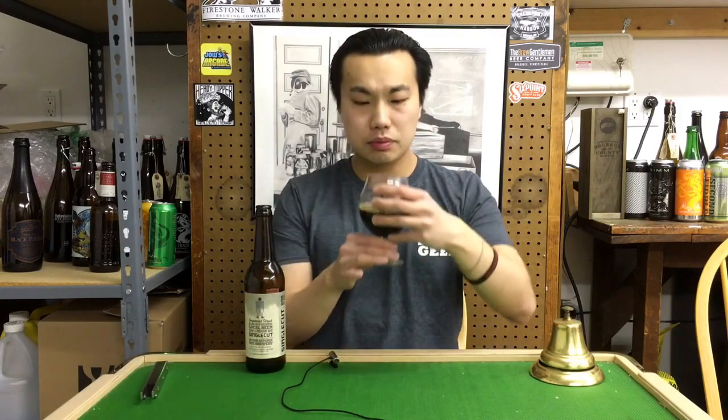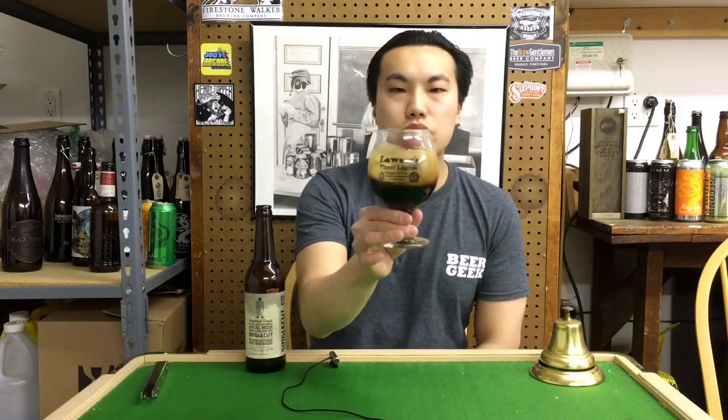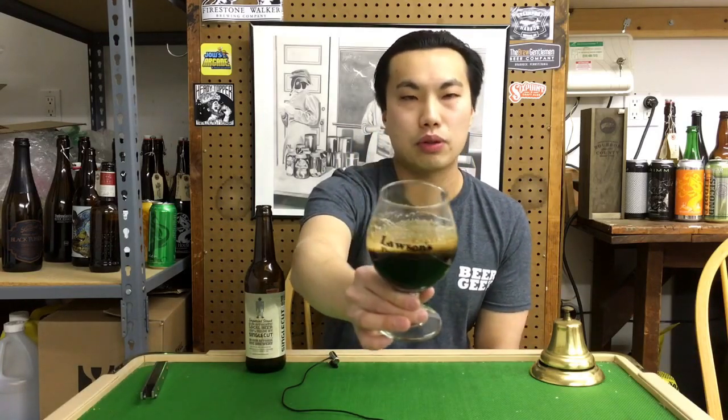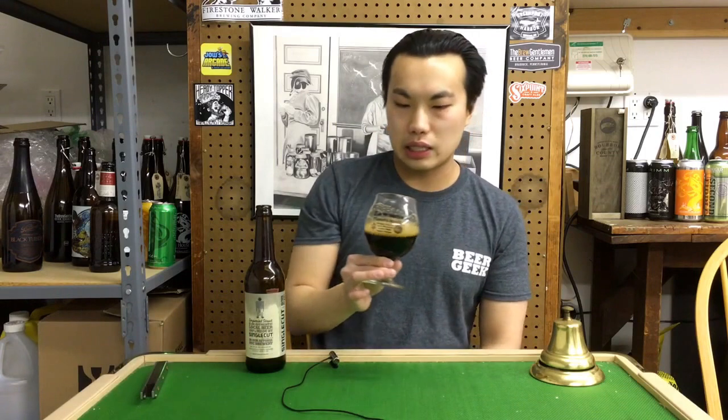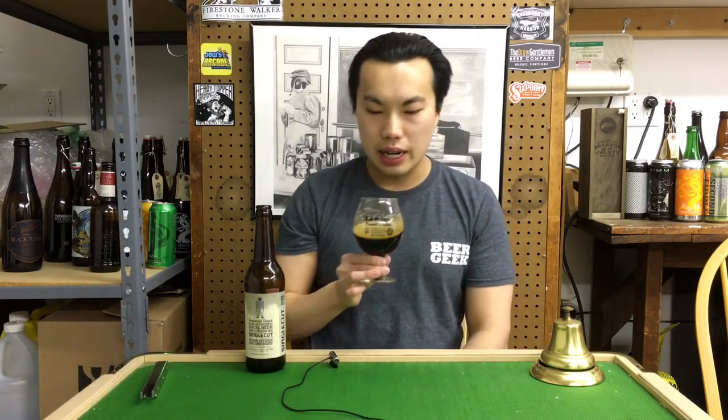So let's dig in. Have it poured out. I'm sharing it with some friends. Really nice black color with a little bit of brown coming through on the glass, and then you get almost like a brown cappuccino kind of fluffy head on that. Let's get the aroma.